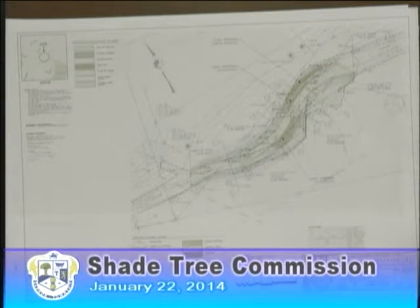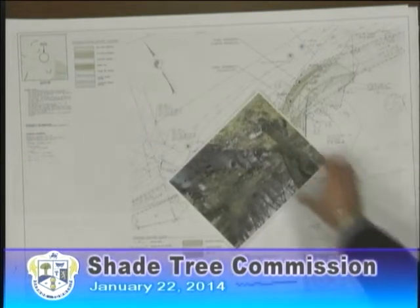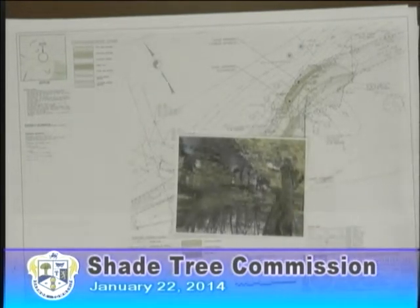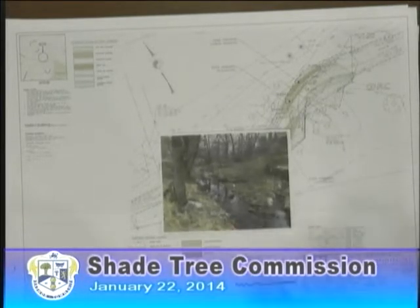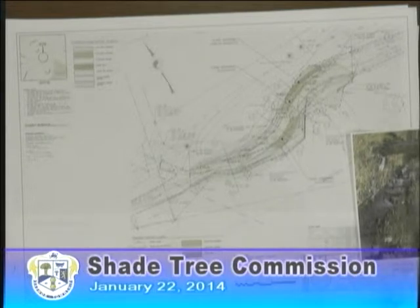On the first sheet, there were a couple of pictures to show you the state of the current stream bank. An attempt was made a couple years ago to try to fix it. We're going to go back in and actually fix it properly. This picture is looking just upstream of the area where we're going to do the work. You can see how the boulders are integrated with the bank and have protected that bank. We're going to carry that same methodology down through the section of the stream that we're working on.